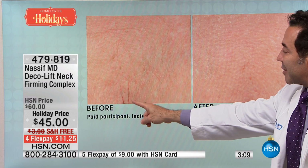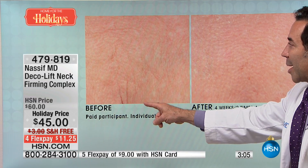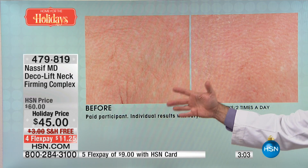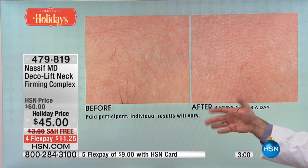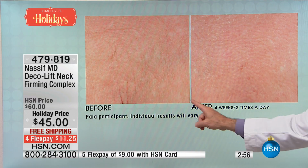Look at the difference here. Look at these deep, deep wrinkles. Now remember, I used to put the baby oil on my chest growing up. Again, I'm a lot older than you. We used to do that. I'm sure someone who's listening to this can kind of commiserate with what I'm saying. Look at the difference. Look at these wrinkles, how they're gone.